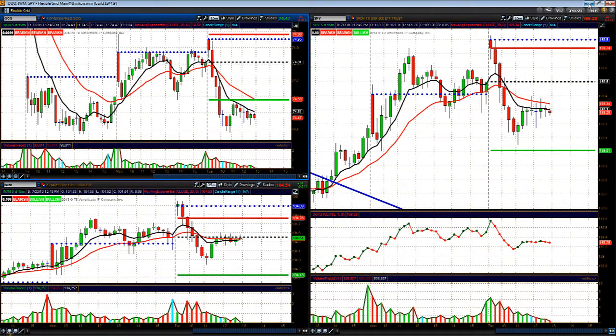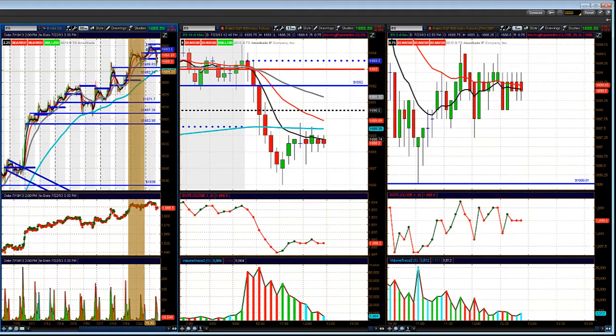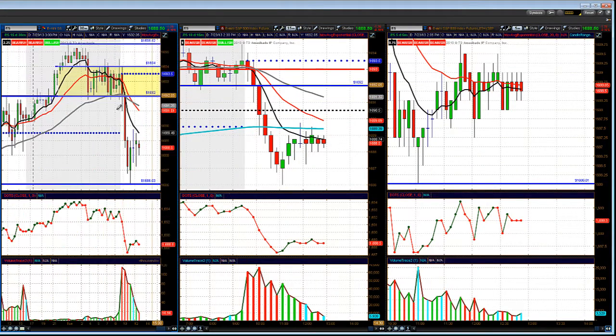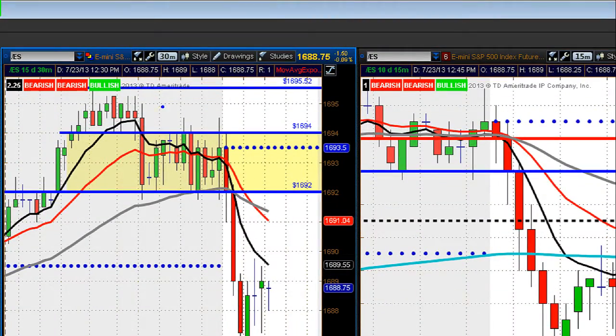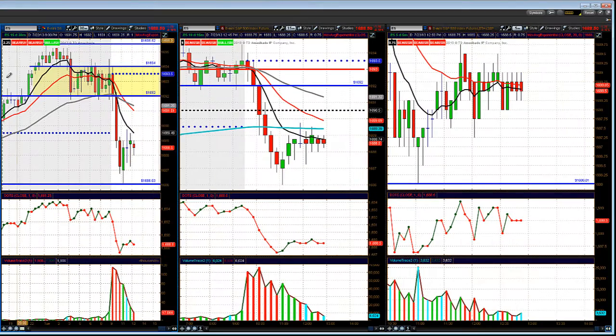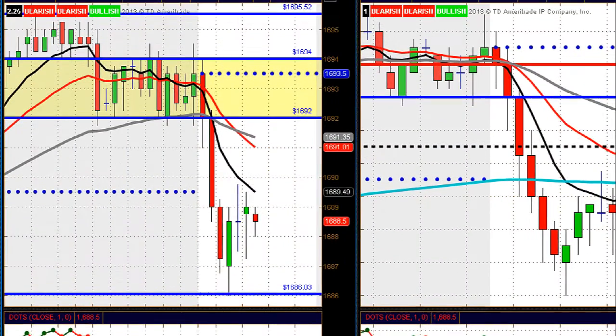Okay, and then let me just do a quick little recap with you guys on the ES action here. This is what we track intraday. You can see the ES had a nice little bid overnight at 1692. Going into the opening session, we talked about it being in a 2-point range, and a break and hold below 1692 would be a sell, and a break and hold above 1694 would be a buy. Looks like they took us to the downside today, and then they sold us all the way down to 1686, which was our S3 level.